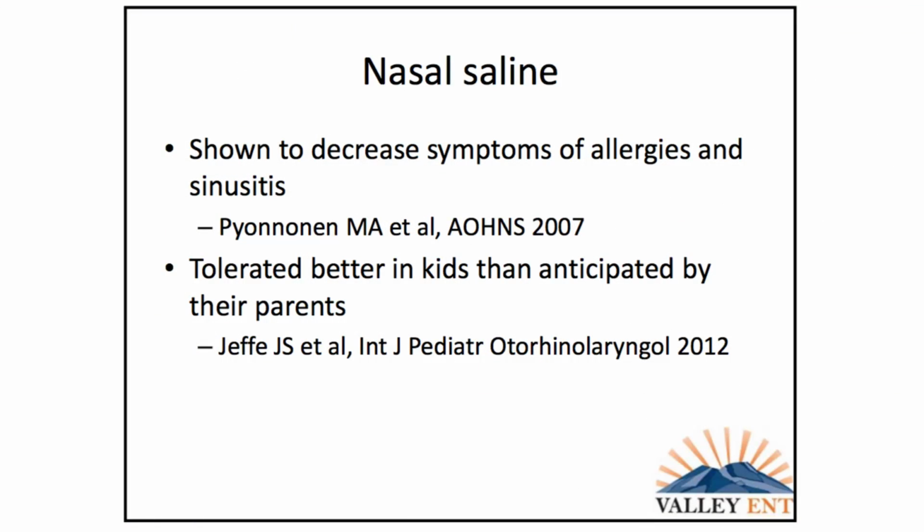So a little blurb about nasal saline. It has been shown to decrease symptoms of both allergies and sinusitis. These are mostly done in adults, but on a questionnaire, SNOT-20, yes, a real questionnaire called the SNOT-20 score, sinonasal outcome test, a validated questionnaire that just basically asks questions like, does your nose run and how severe are these symptoms? And it did show that just nasal saline by itself reduced those scores.